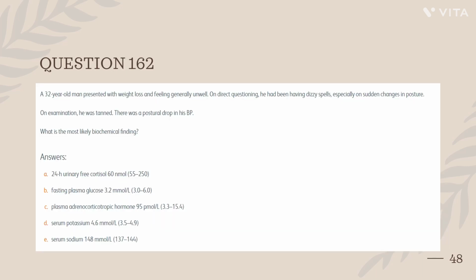Next question. A 32-year-old man presented with weight loss and feeling generally unwell. On direct questioning, he had been having dizzy spells, especially on sudden changes in posture. On examination, he was tanned. There was a postural drop in BP. What is the most likely biochemical finding?